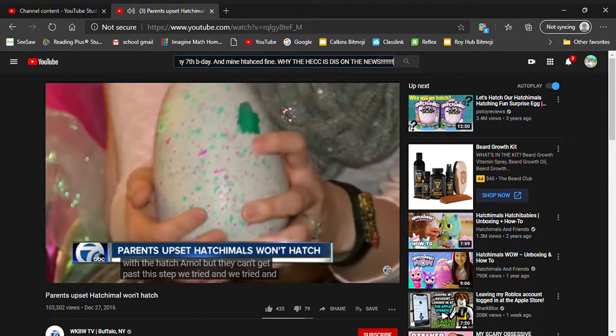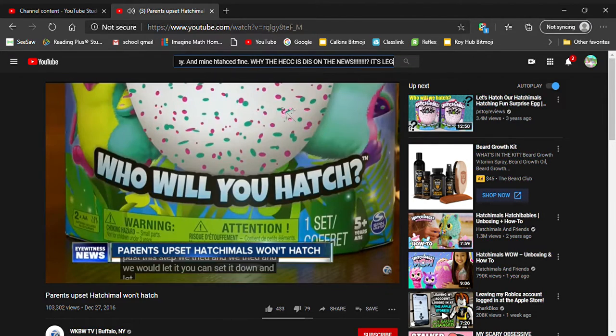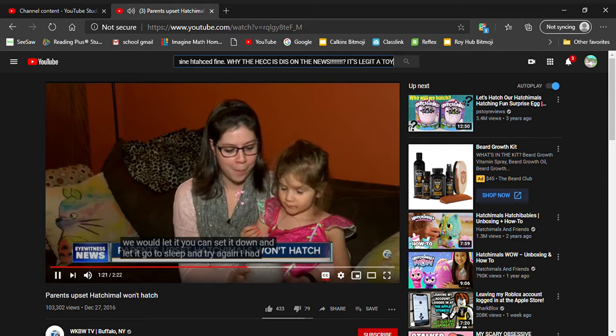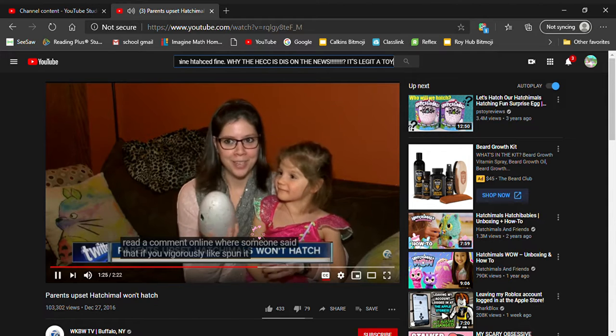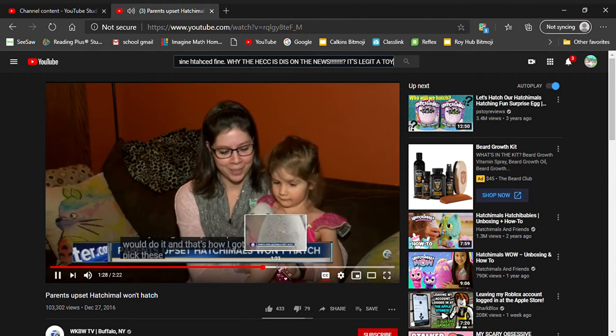It went to the part where its eyes light, they flash white, and that's supposed to be when it's hatching, and you heard a motor sound, but nothing was actually happening. And the Baker family has done this 4 times with the Hatchimal, but they can't get past this step. We tried and we tried, and you can set it down and let it go to sleep and try again. I had read a comment online where someone said that if you vigorously spun it, it would do it, and that's how I got it to peck these 2 little holes.